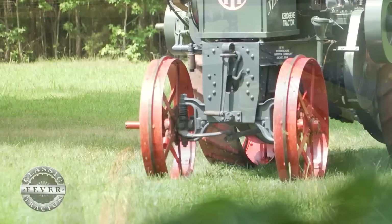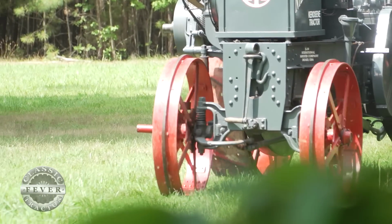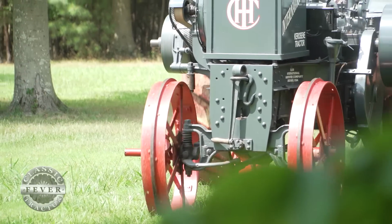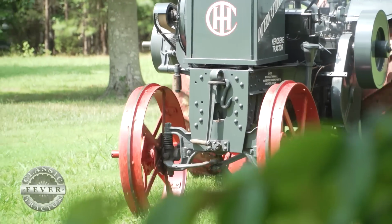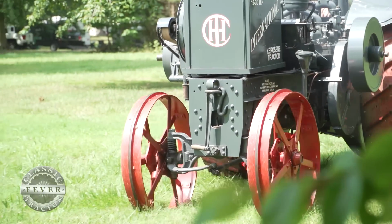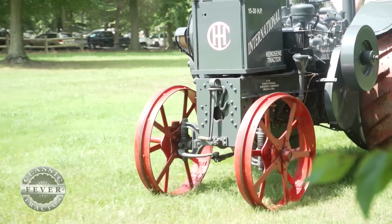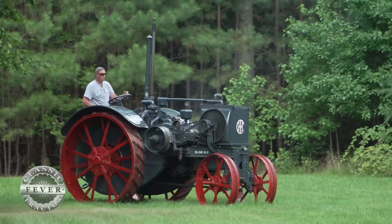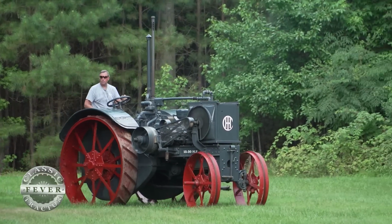And one of the big things, if you see that hook on the front where my crank is, they told me that their grandfather was a blacksmith and he made that hook. They never knew why, and my thing to them, I'll never take it off. Leave it there.